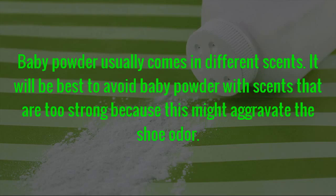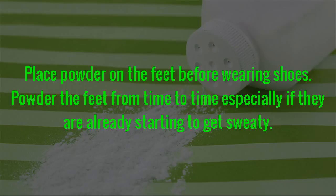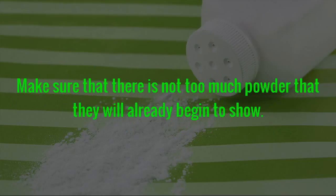Baby powder usually comes in different scents. It will be best to avoid baby powder with scents that are too strong because this might aggravate the shoe odor. Place powder on the feet before wearing shoes. Powder the feet from time to time, especially if they are already starting to get sweaty. Make sure that there is not so much powder that it will begin to show.